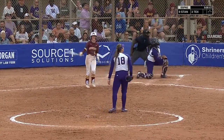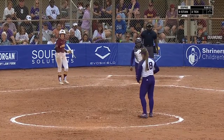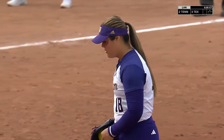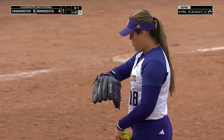Tyler Denning, Jenny Dalton Hill. Game number two for us on the day. Kick things off with a Washington victory over Kentucky, a top 25 matchup. And then Huskies, quick turnaround, but riding that momentum.